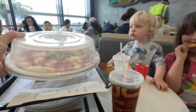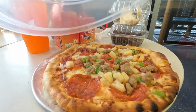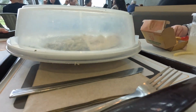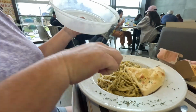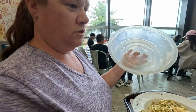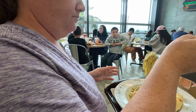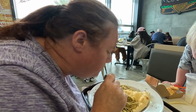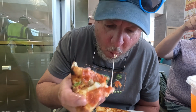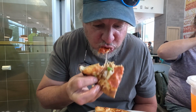All right, here we go. Pizza from McDonald's. Some pasta. I got some pasta. Look at that, how fancy schmancy. I get real silverware. I'm so excited. Can I have some? Of course. Oh my goodness, that looks like legit pizza. Oh, I'm super excited. Can I have the second bite? Well, that's good. Wood-fired pizza from McDonald's. Actually pretty good.